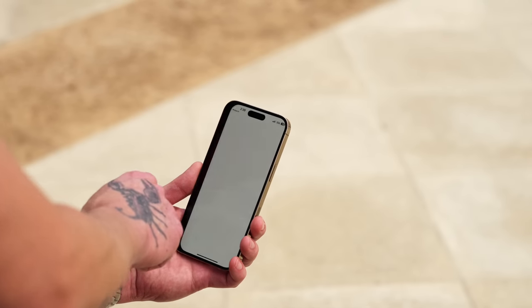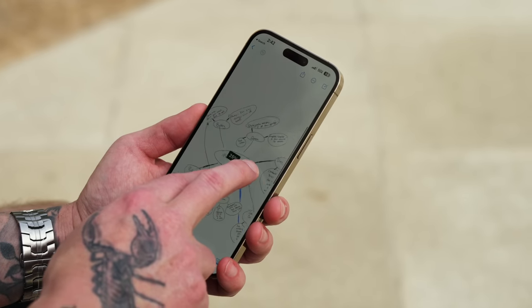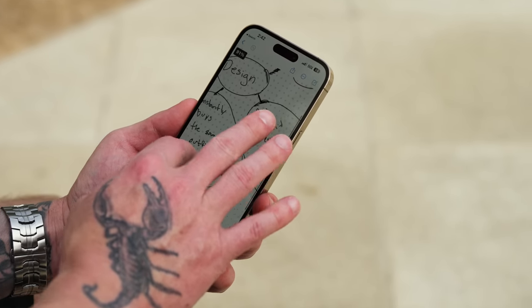Moving on to the software side of things. My experience with iOS 16 has been hit or miss. I do appreciate a lot of the new features. So let me just give you a quick rundown of what my favorite features are, and then I'm gonna give you my problems with iOS 16.